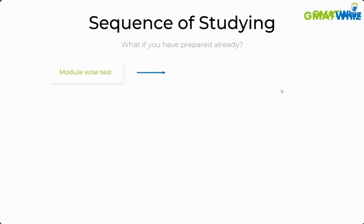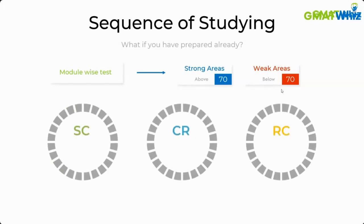module wise test to actually identify your strong and weak areas. So take 70% as a benchmark, take a test of each for SC, CR, and RC. Anything above 70% is a strong area, anything below 70% is a weak area. So for example, let's say I take this test and I find these are my abilities today. Okay, these are the scores that I get today. Okay, so obviously SC is in my strong area, CR and RC are in my weak area.